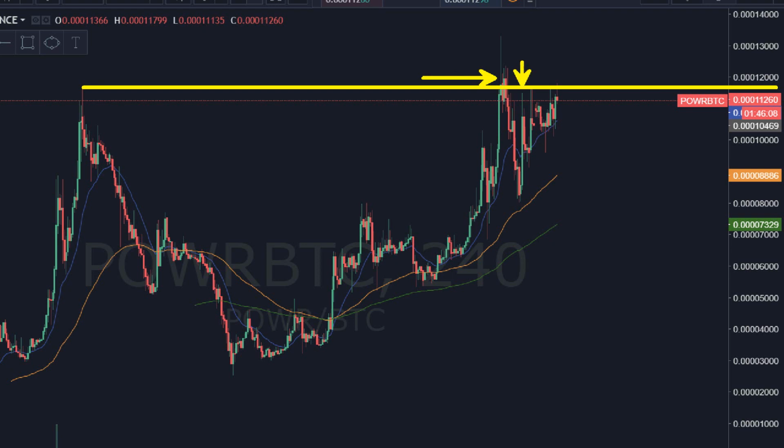And when they came back, they didn't do so well, and now we're testing it again, and they're not doing so well. We do have a very strong bull bar kicking this off. This area is what I'm really going to be focusing in on with Power.